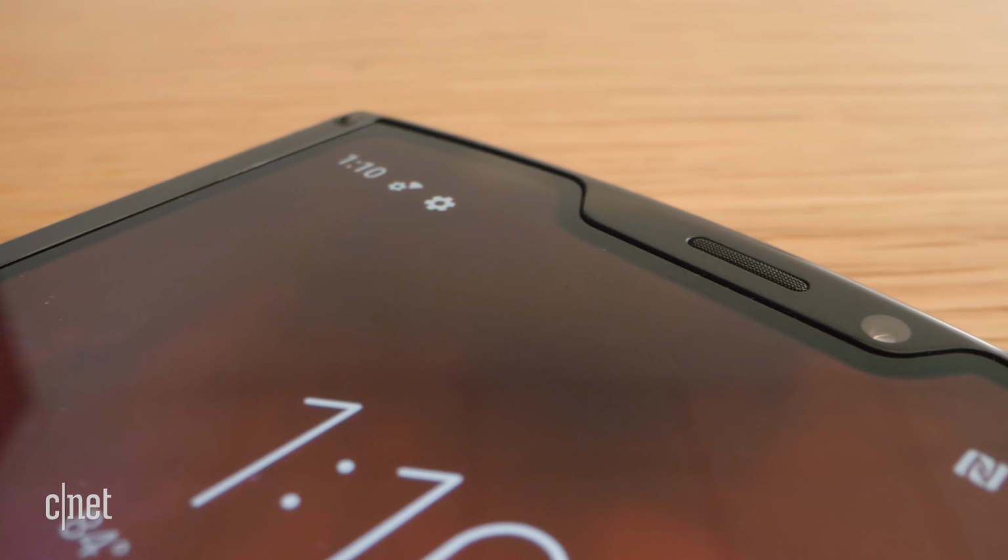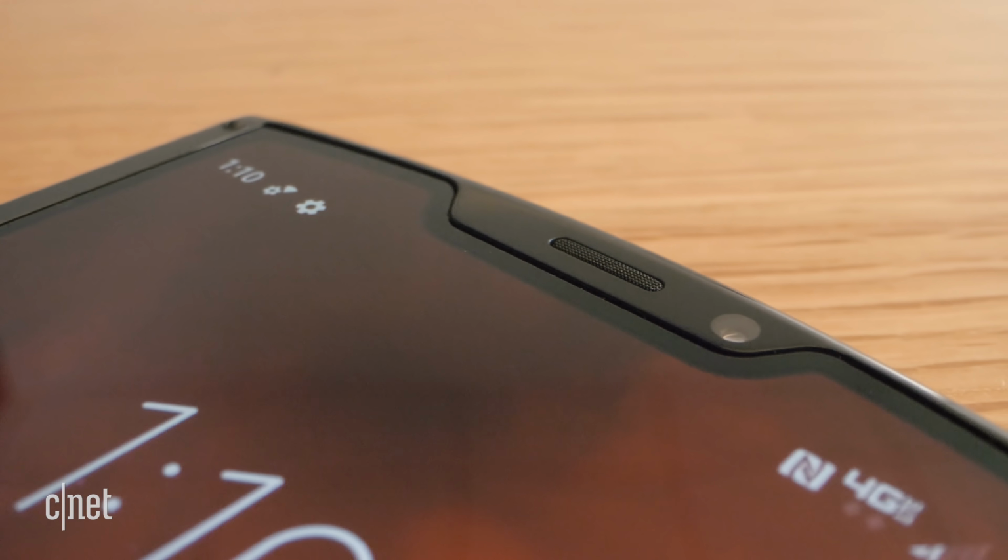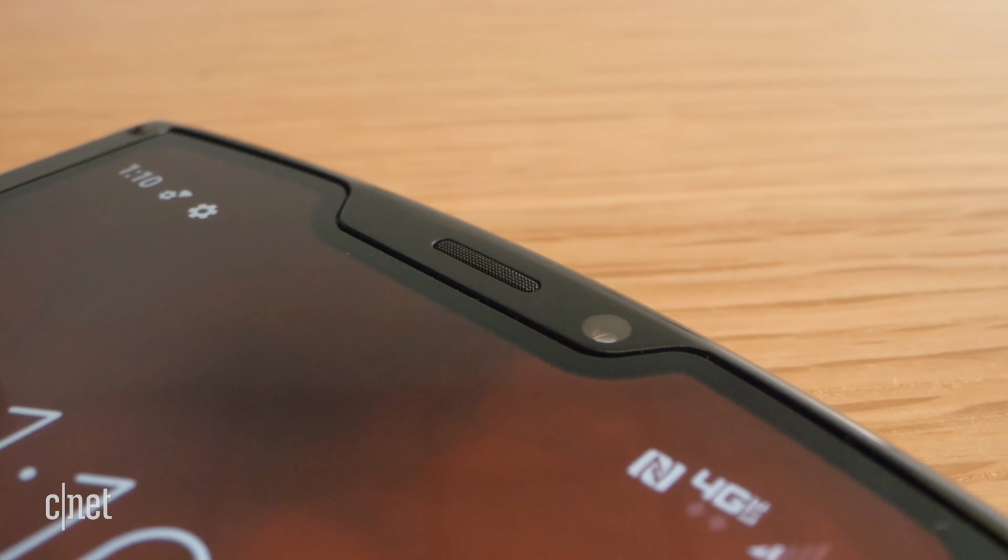Yes, the Motorola Razr does have a notch. This is where the speakers live, and also the front-facing camera, 5 megapixels.